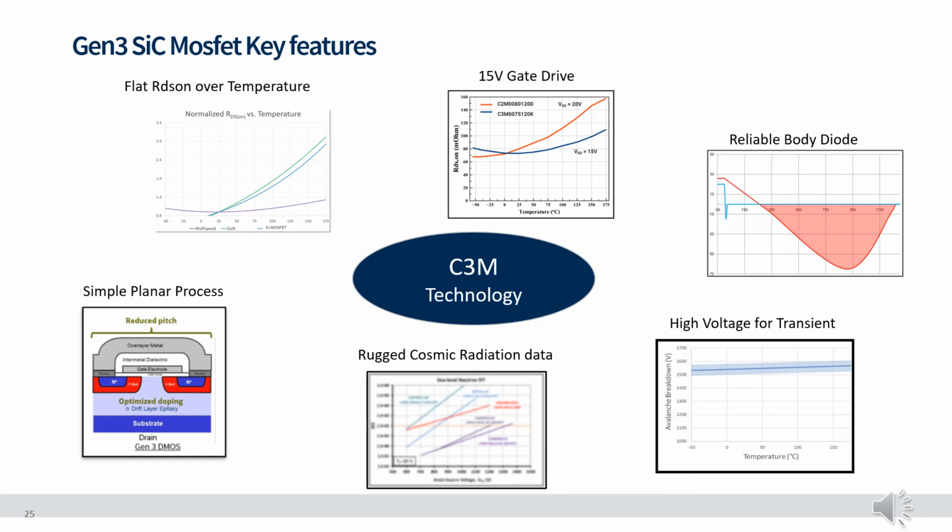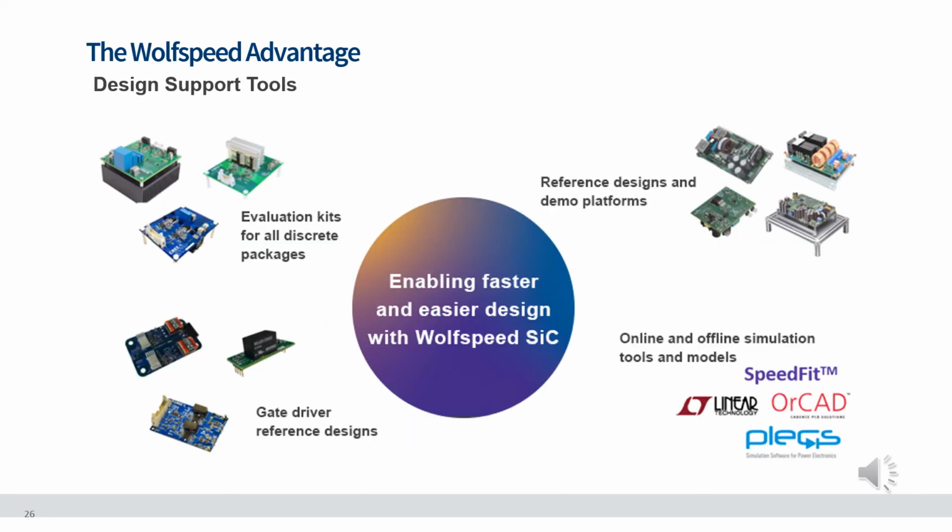We are currently working on expanding this portfolio to offer our customers more RDS(on) classes, different voltage ratings, and additional packaging options in both power modules and discretes. We want to help you enable faster and easier design with Wolfspeed SiC power devices.